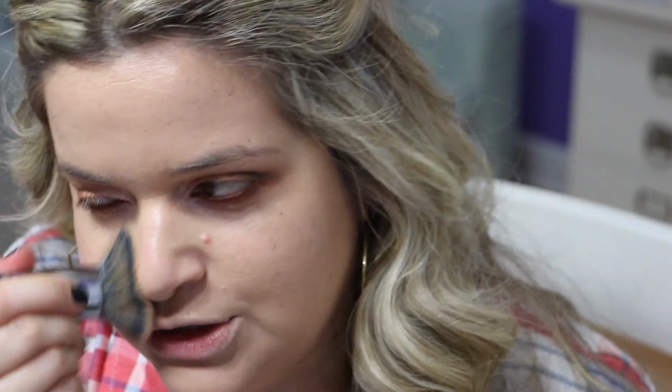I was actually pretty satisfied with the first layer. I'm just doing the second layer for the sake of testing out how it builds up. It does build up quite well, and the coverage did improve from the first to the second layer, even though I like more of a natural look. I think it still looks natural though, but I would have been fine just with one layer.